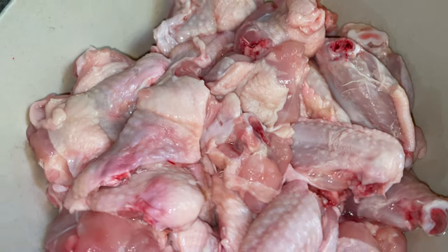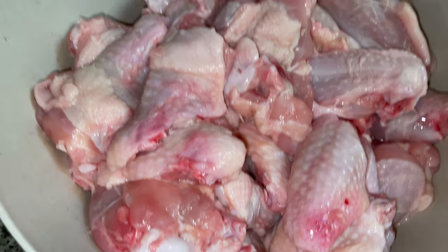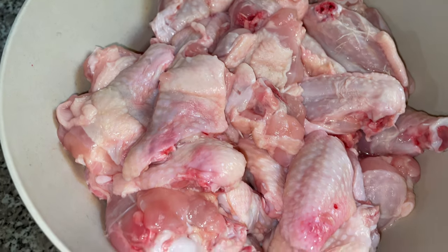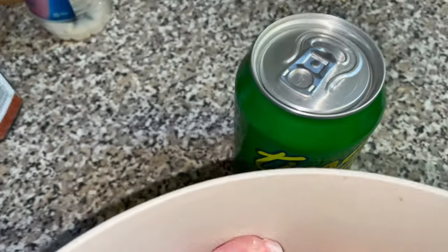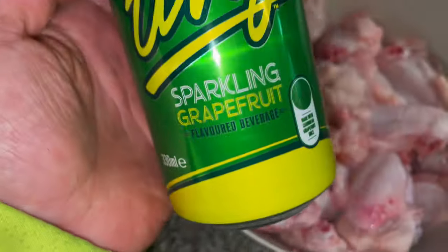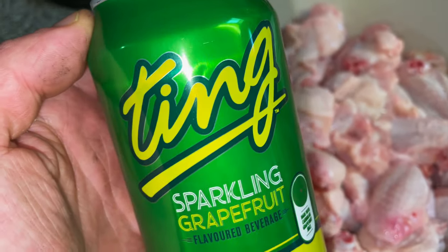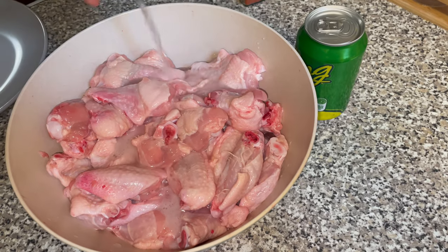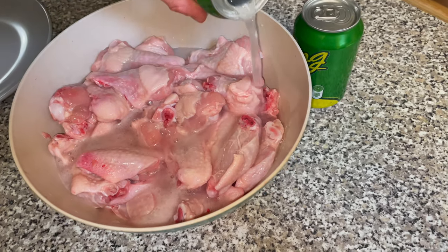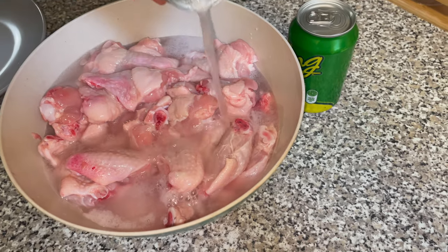So here we got our chicken wings, people, cut up nicely, cleaned, you know how the ting go. So the first step is we're just going to marinate it in a can of ting. If we need any more, we're going to put more in. We've got another can there, but yeah, we're just going to marinate it in the ting first. Ting chicken wings. So we are marinating. Yeah, I think one can's gonna be good still.